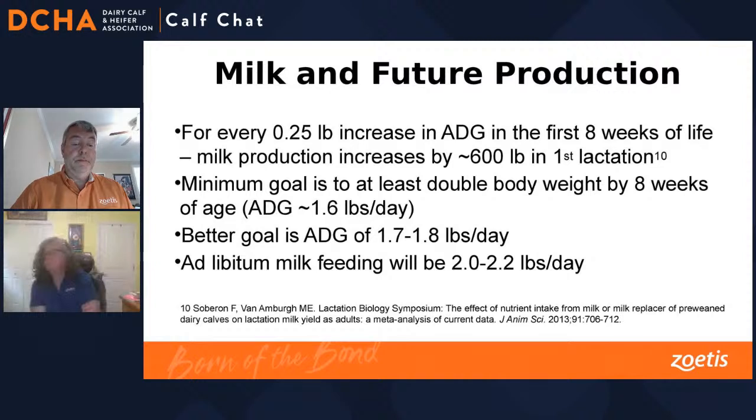What about feeding pasteurized waste milk? What do you think about that? I have no problem with that. Again, consistency is really important, which we're going to get ready to talk about. So what I don't want is I'm going to feed pasteurized waste milk today because I have it, but tomorrow I don't, and they go back to milk replacer. If you want to start with milk replacer just to make sure they're getting a very consistent feed and then eventually switch to pasteurized milk at some point, that's fine. I like pasteurized milk. I just want to make sure that I have a consistent product that I can offer to that calf every day.